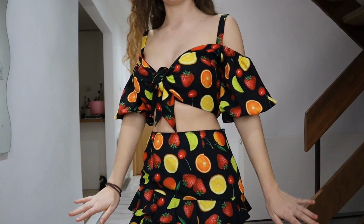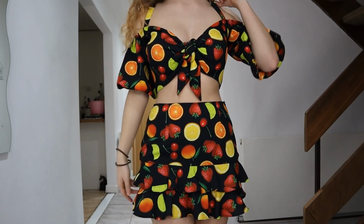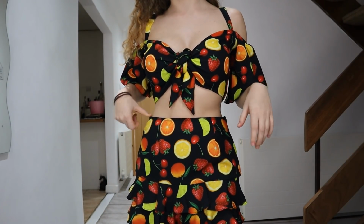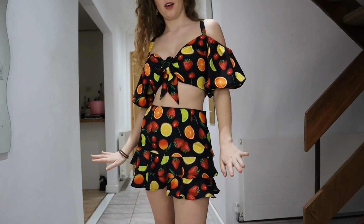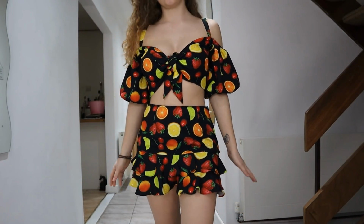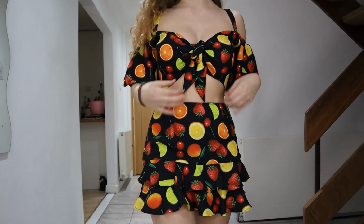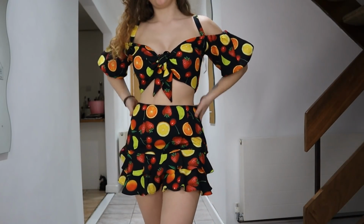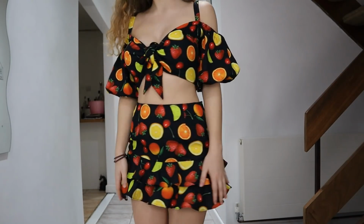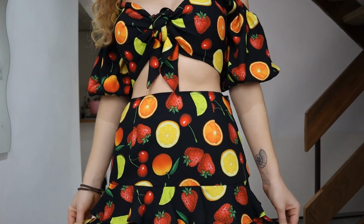And the top, I can see myself wearing it with like a lot of other things. I need to tighten the straps slightly, but I think it'll look so cute with a lot of other things, not just the matching skirt. So it's quite a versatile, cute top. So I really like this one. I can see myself wearing it with the skirt, but I'll probably wear the top more just on its own, I think. But let me know what you think of it together. It is definitely a very cute look, I think. And I just love how the fruit looks. Like, it's just so cute for summer.